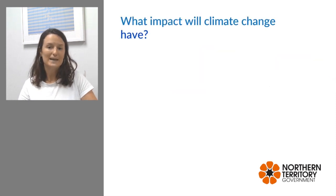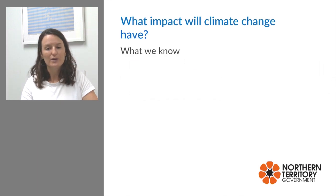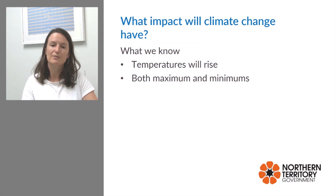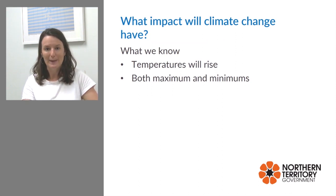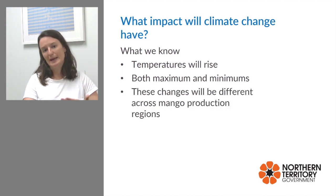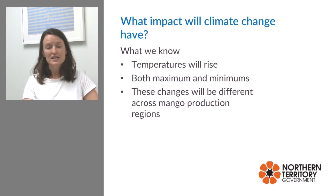On to measuring the impacts of climate change. So what do we know? We know that temperatures are going to rise, and we know that rising temperatures will affect both maximum and minimum temperatures up here in the Top End. We also know that those changes will be different spatially. So it will be important in an assessment of impacts to do a spatial or regional assessment.